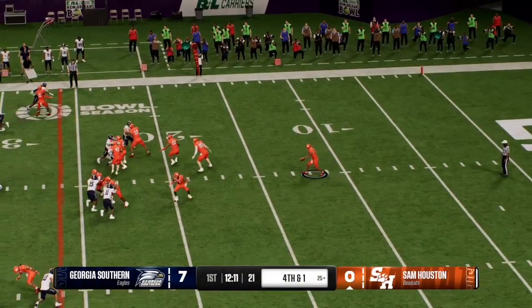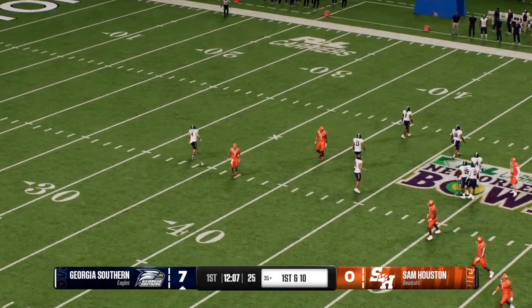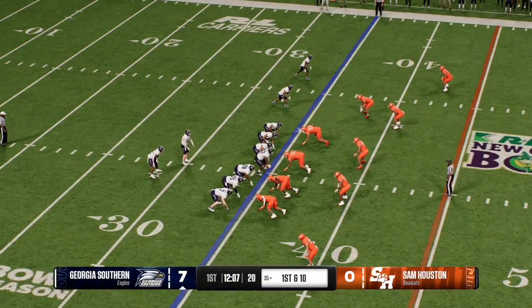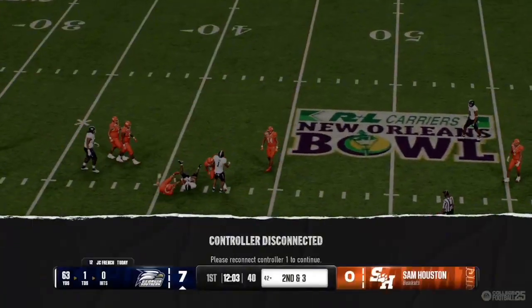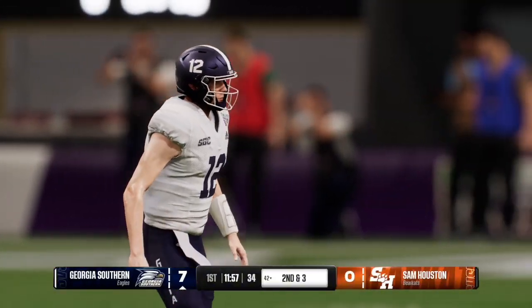The Bearcats will send out the punt unit. He will signal for the fair catch and take it just inside the 35. Georgia Southern has it back, ready to go to work on offense. Looking to go up top on first down. Grabbed in the middle, it's Burgess. They make the stop right there. Good pickup, it's still short of the first down.